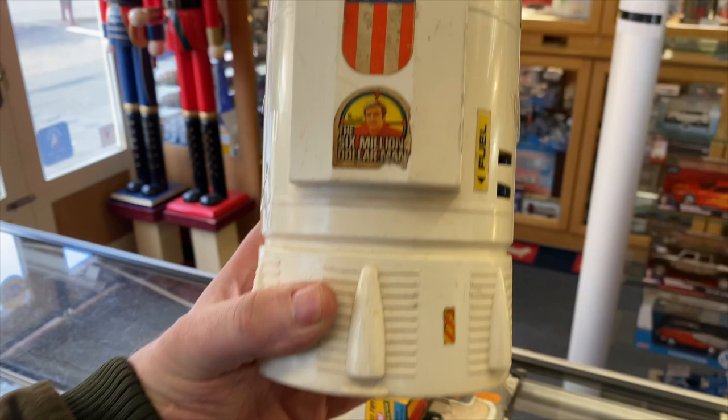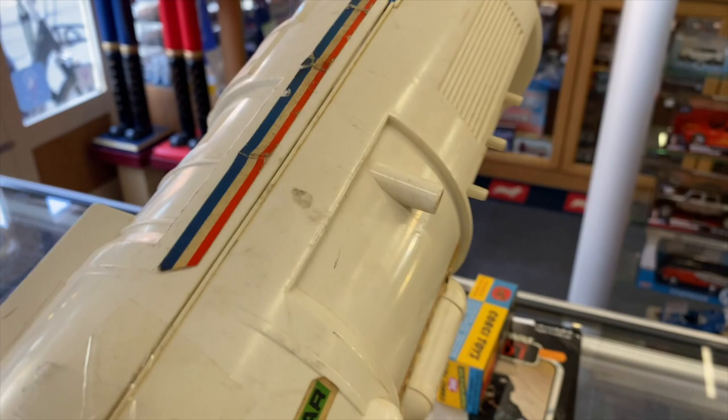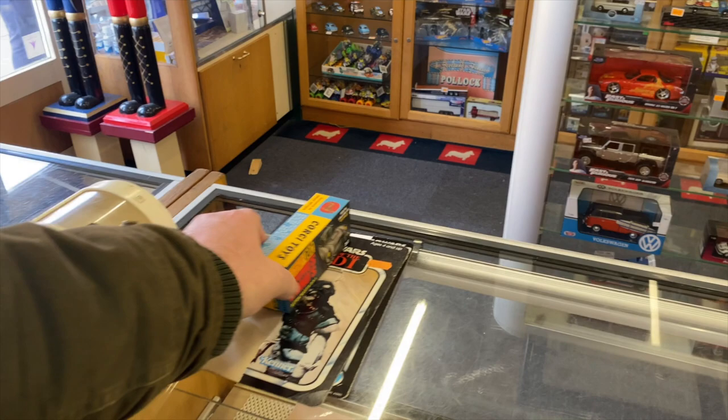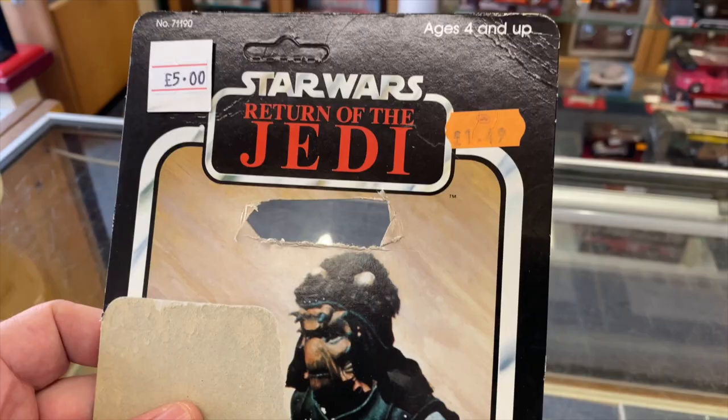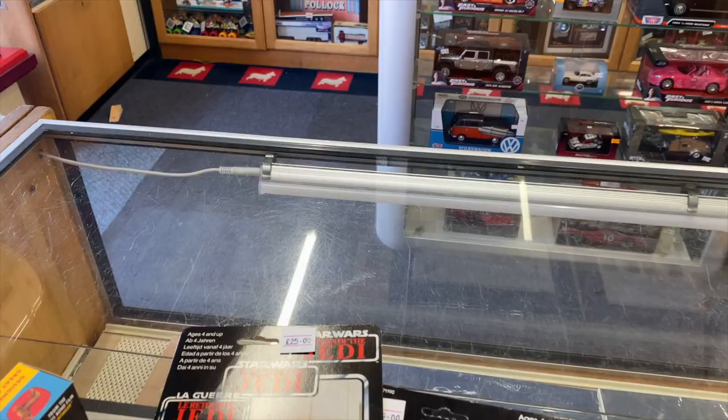Here's what I am buying. Six Million Dollar Man. Finally getting a DB5. And I have that card and the lair card. There we go.